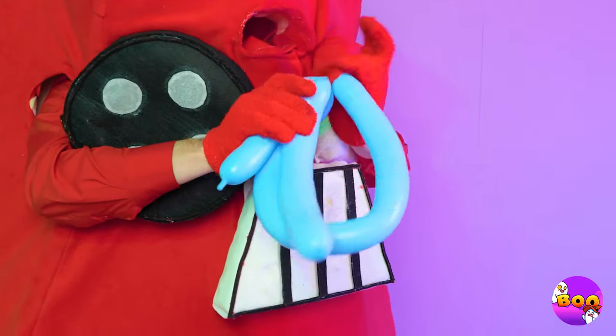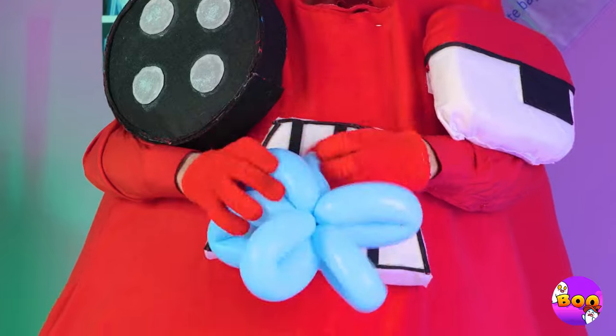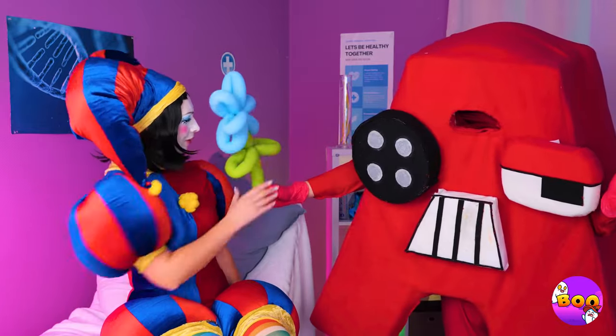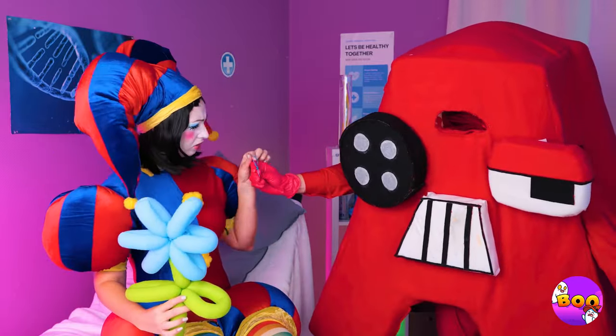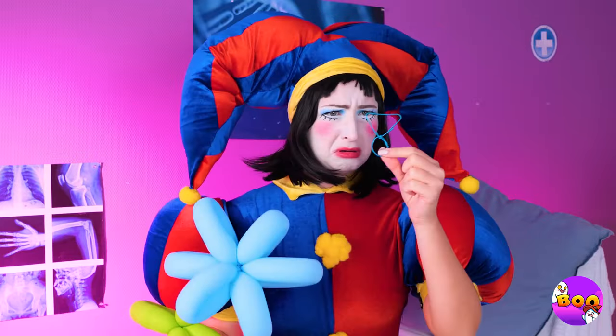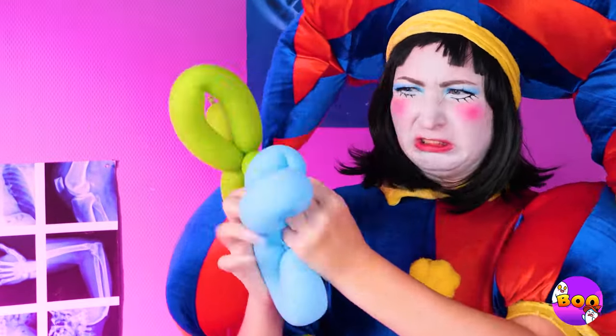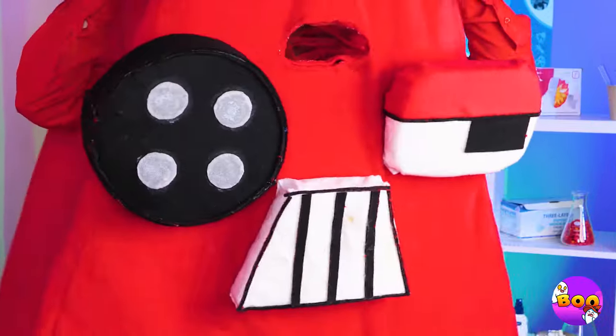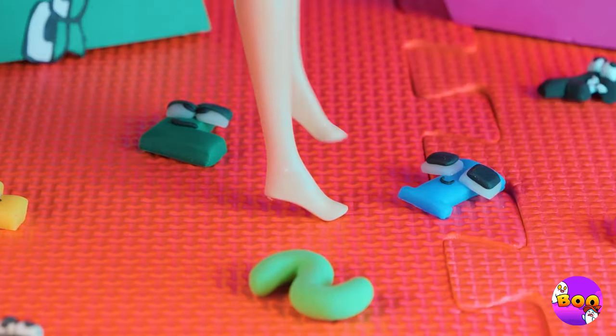Now twist it up into a star-like shape. Add a stem and it's a flower. Uh-oh, I don't think she likes it. What can we do? Hey, Dolly, watch out! Oh, poor thing.